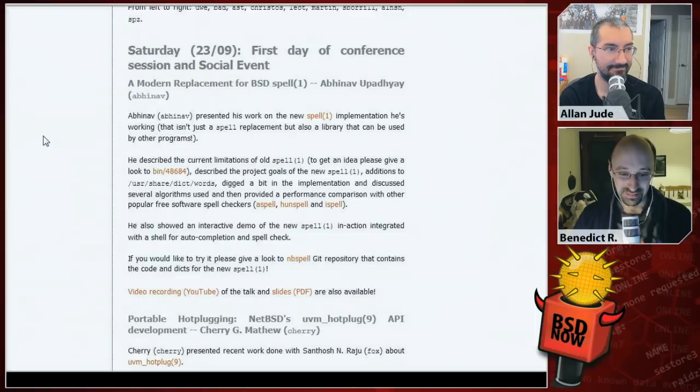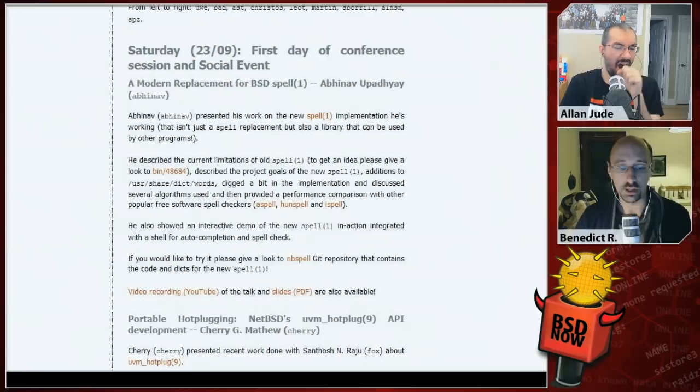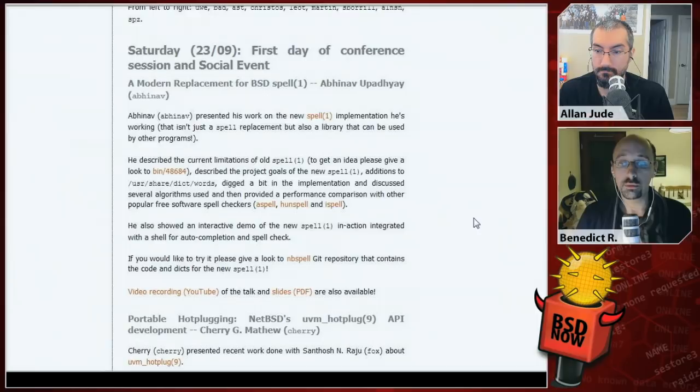Yeah, so these are the sessions listed that were NetBSD talks at the conference, which wasn't that bad. So it had a good outcome. EuroBSDcon always tries to manage or to level out the number of talks between the BSD projects. So the first one was a modern replacement for BSD Spell. Another one was portable hot plugging, NetBSD's UVM hot plug API development, hardening package source, and reproducible builds on NetBSD.